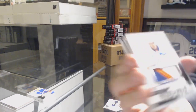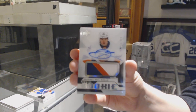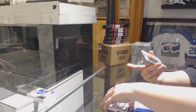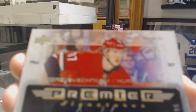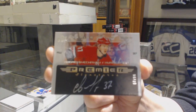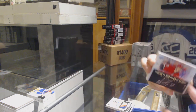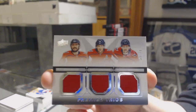We've got a three-color rookie patch auto, numbered $249 for the New York Islanders, Michael Dal Colle. We've got a Premier Signatures Retro, numbered /99 for the Carolina Hurricanes, Andrei Svechnikov. Triple jersey of Ovechkin, Backstrom, and Kuznetsov, numbered /75.